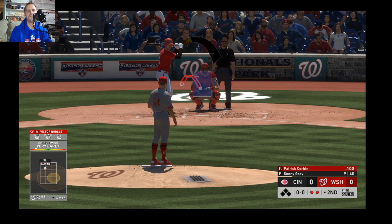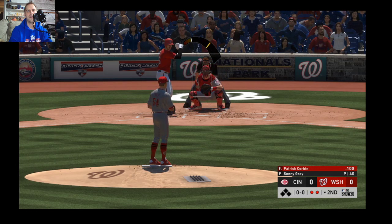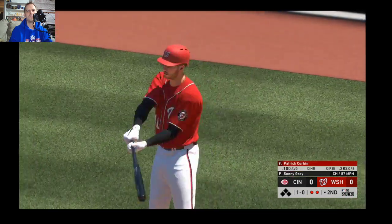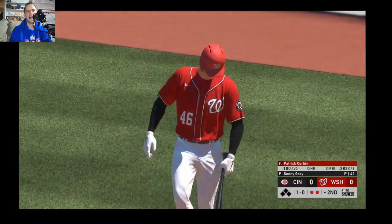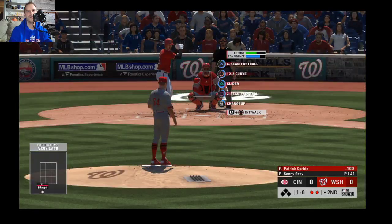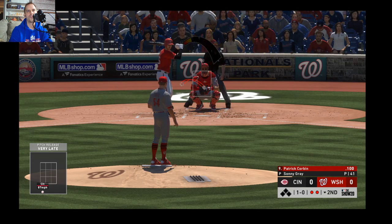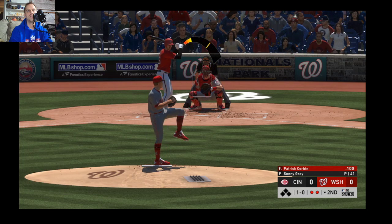I believe, Mark, that Shogo Akiyama leads in home runs. And I think it might be Mike Moustakas that leads in RBIs. Or either that or Shogo's tied. I can't remember, but I know Shogo was leading at one point. I'd have to look that up. But I think it's Shogo with the home runs and Moose with the RBIs.